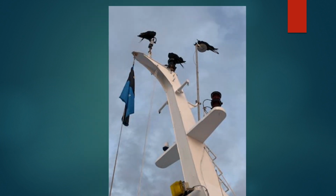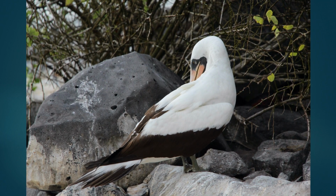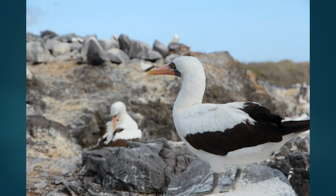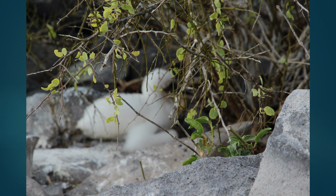These are magnificent frigate birds on the mast of our ship. We'll talk more about them later. This beautiful bird is a Nazca booby. There are 3 kinds of boobies: the Nazca, the red-footed, and the blue-footed. The Nazca is white and black with a gold beak and black feet. It is intermediate size between the blue and red-footed. They are seabirds, so they get their food by plunging. They're widespread throughout the Galapagos.